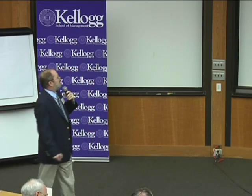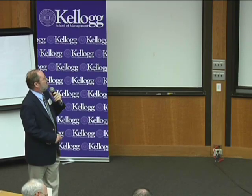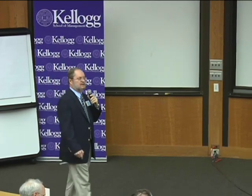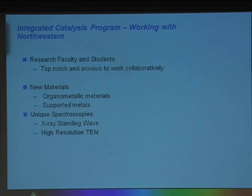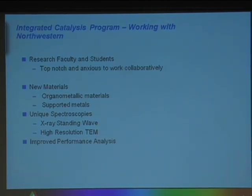Some of the unique spectroscopies I've mentioned, such as X-ray standing wave and the high-resolution TEM techniques that Laurie Marks has developed, and we're working with Laurie's group right now on some of the supported palladium stuff. We've been doing some improved performance analysis with people like Harold Kung, and we're especially interested in the expanded modeling capabilities such as molecular dynamics and Monte Carlo simulations, such as what we've been doing with Randy Snurr and Linda Broadbelt there. So with that, I'll finish up with what I'm talking about, and I'll open the floor to questions.